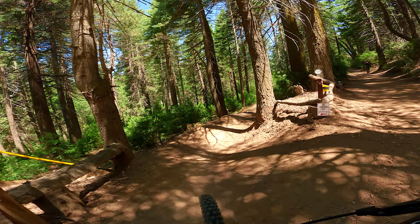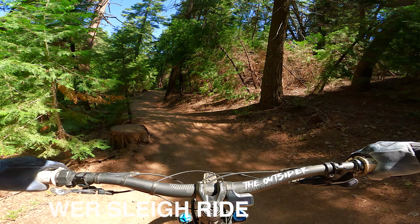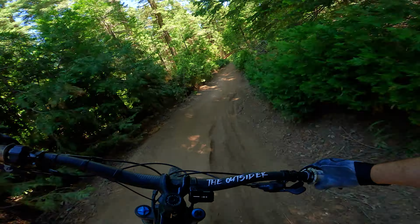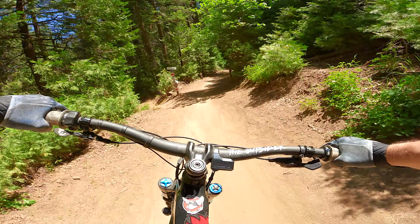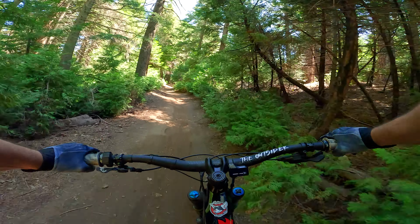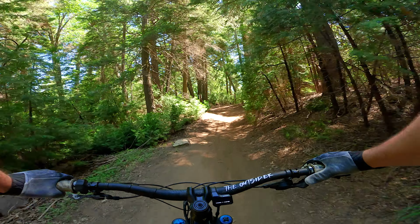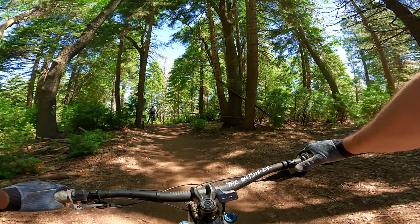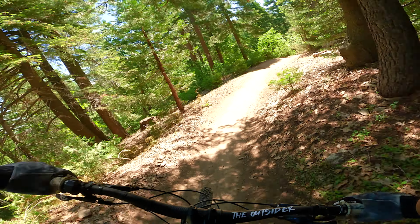So Sleigh Ride turns into Lower Sleigh Ride right across the street there. Just watch for traffic. And it's a similar style trail. Stay right, and there's a little bit of a climb. This whole run is a highly recommended warm-up run. I do almost every time I come now. A little bit of climbing to get the legs moving, and get the blood pumping over here, huh?